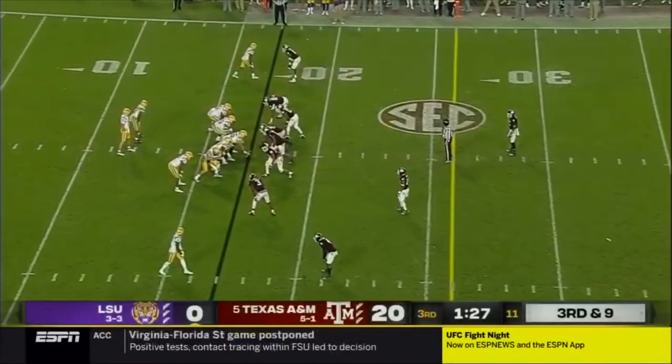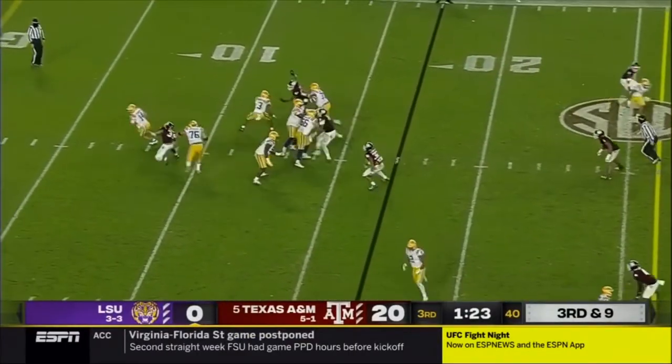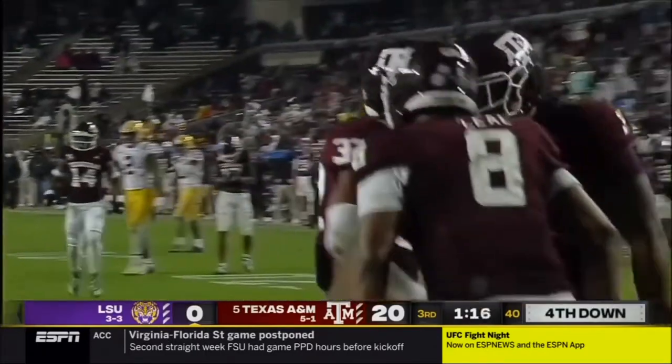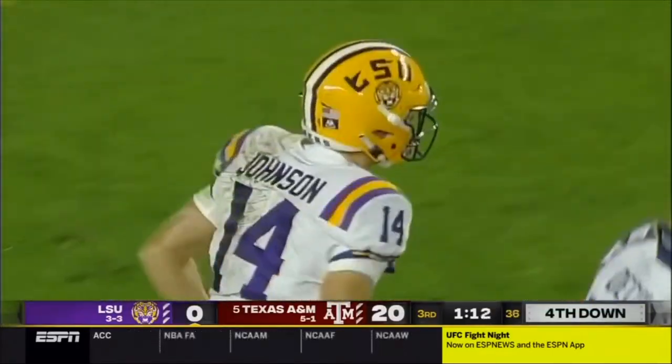And so now it's this pressure. Get the ball out and see if you can beat the blitz with the pressure, the screen. Duck under on the rush by Tyree Johnson. And down goes Max Johnson inside the 5-yard line. Andre White all over it.